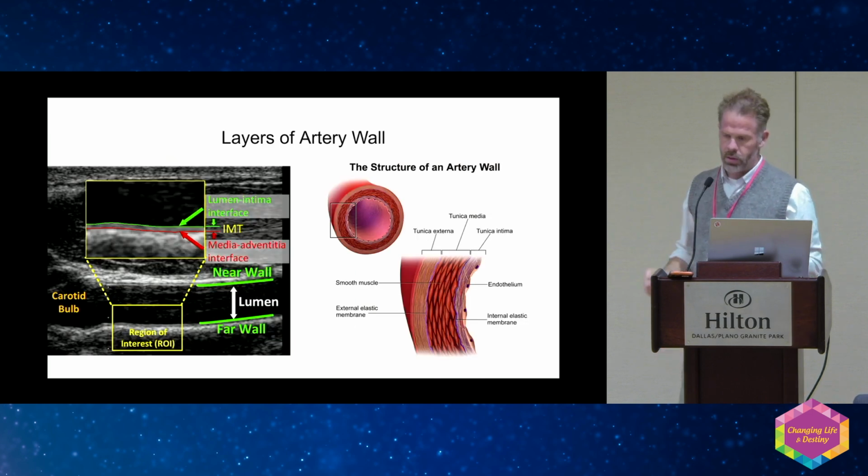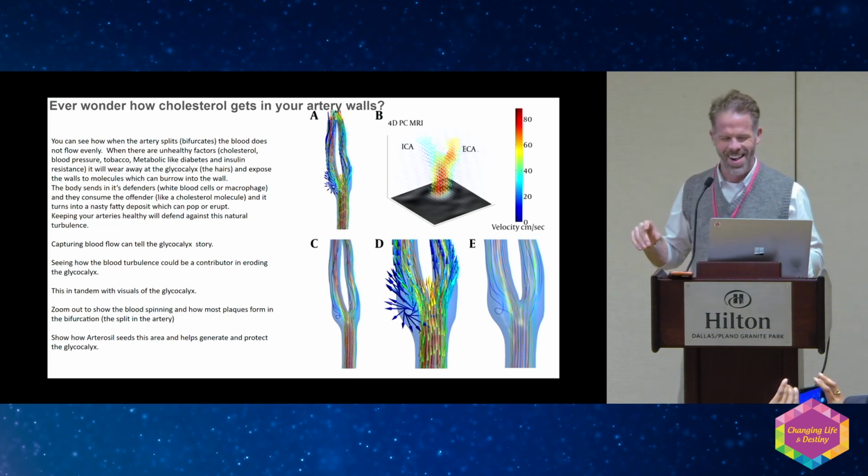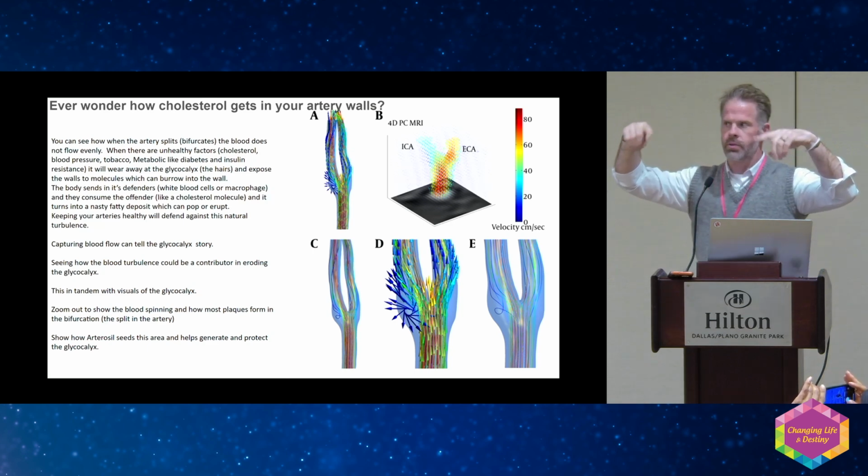The layers of the wall flex. With every heartbeat, they flex. When the walls become thicker, they don't flex so much. Also, something that's not commonly proselytized is there's turbulence in the blood. At every junction, there's mild turbulence.